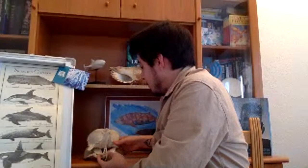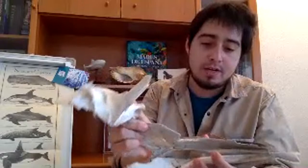Actually, I'm going to use this to make it more interesting. Let's see if I don't break it. This is not a full skull. It's part one in three pieces. So it's an IKEA dolphin skull, which potentially is the wrong way around as well. But anyways, we only need this part for what I'm going to explain.